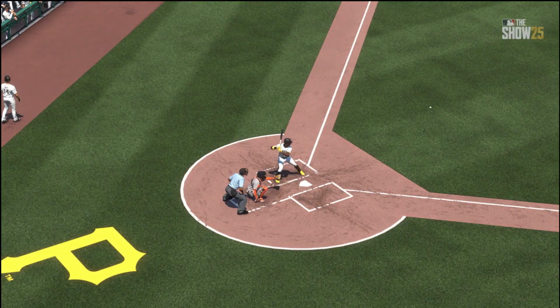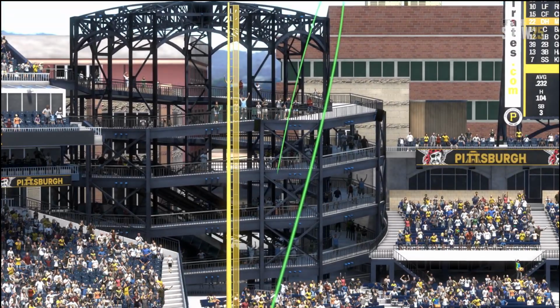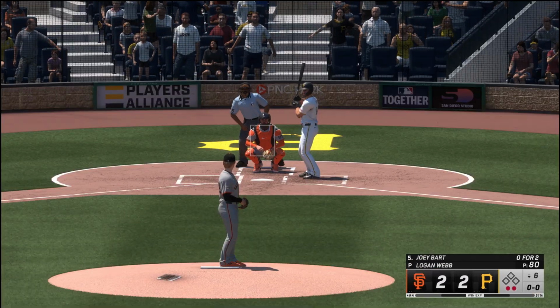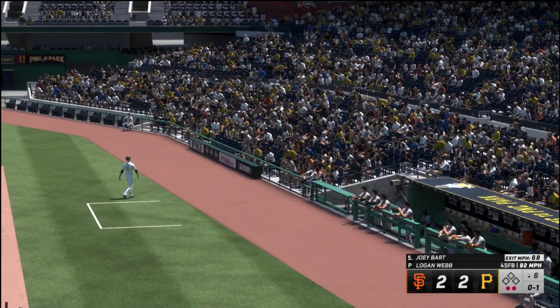Well, I'm sure there's a big grin on his face right now, Boog. He's probably had some of those that didn't stay fair, but off the bat, it looked like it was going to bend foul. Was able to keep it in there, tucked it nicely, and he gets the jog around the bases. Good for him. This is Joey Bart. And first offering is fouled off.